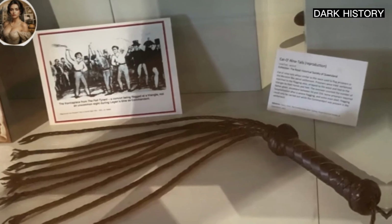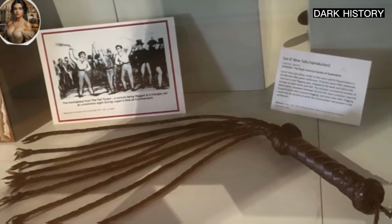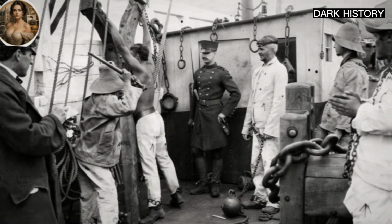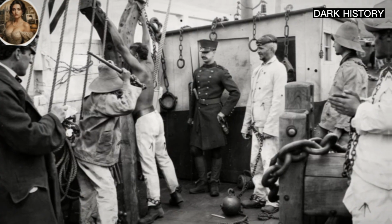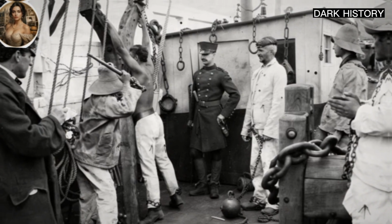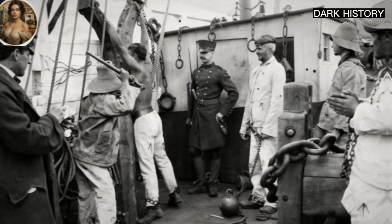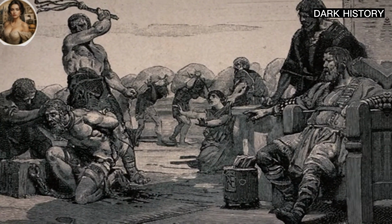Number 6. The rawhide whip. Few symbols of slavery are as instantly recognizable as the rawhide whip. That is because it was not reserved for extraordinary punishment. It was part of everyday life. Overseers and plantation owners relied on it to enforce obedience through constant fear and unbearable pain.